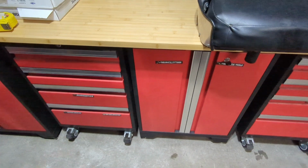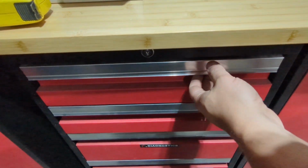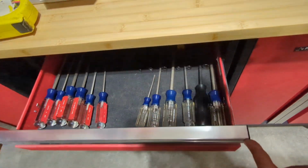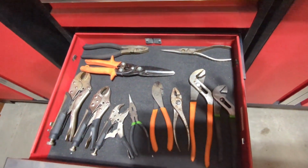I had to take a long walk over here. Now, some of the reason why I don't have as many in there is because I put a set of screwdrivers and nut drivers in here, so I can just roll this out instead of walking back and forth. Same with pliers and snips and good stuff.